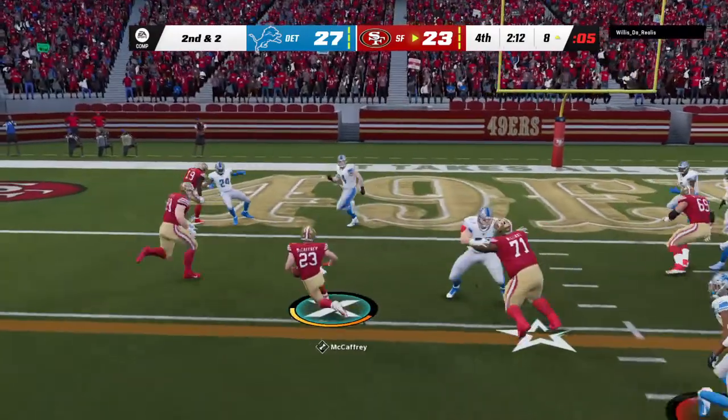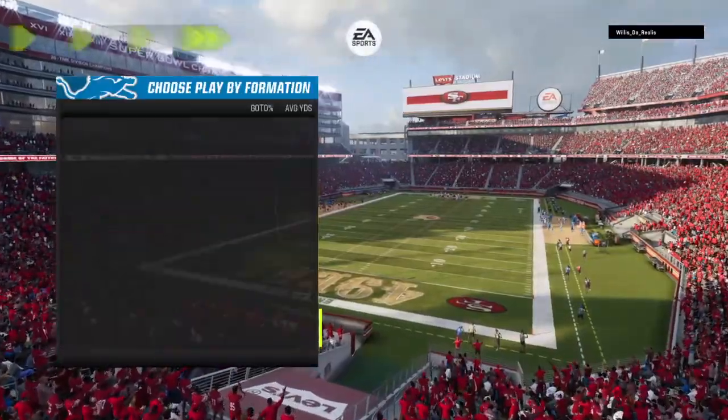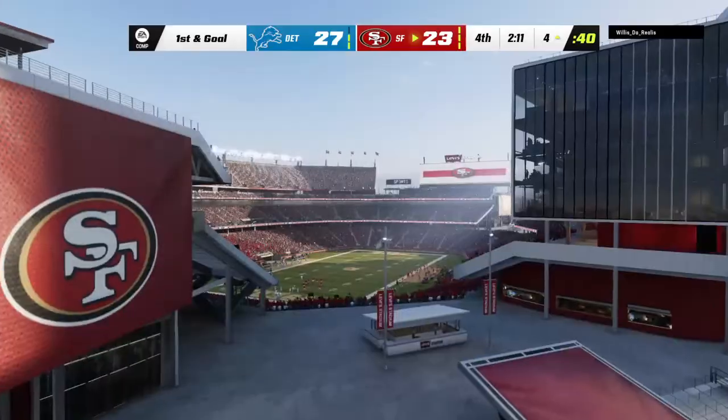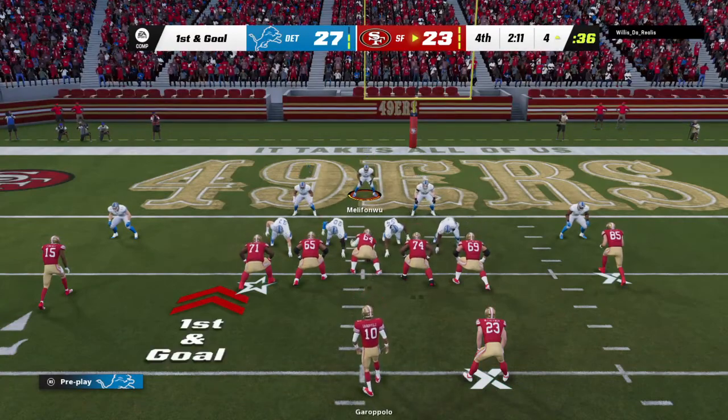McCaffrey. It's a 3-yard pickup, and that sets up 1st and goal. And now, defensively, they're going to burn their first timeout. Remember, they get an extra time built in coming up here shortly at the 2-minute warning.